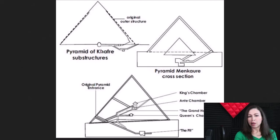But don't get me wrong, you could say that they were tombs, but you could also say that they were something else other than just a burial chamber. You could say that they were used for something far more highly advanced than just the conventional wisdom theory that we've all been told over and over and over again.